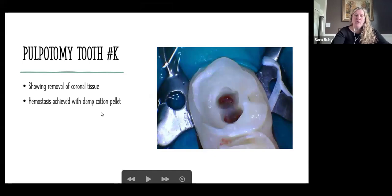So here is the picture of the pulpotomy on K. You can see how all the coronal tissue is removed and the decay. Hemostasis was achieved with just a damp cotton pellet on the nerve. If the hemostasis cannot be achieved in a reasonable time, then that may be a tooth that should be extracted or a pulpectomy is done. I usually want the hemostasis to be done in 2 minutes or less, and if it goes longer than 5 minutes, I'm not restoring this tooth with a pulpotomy.